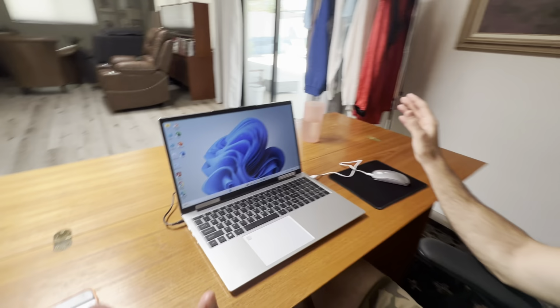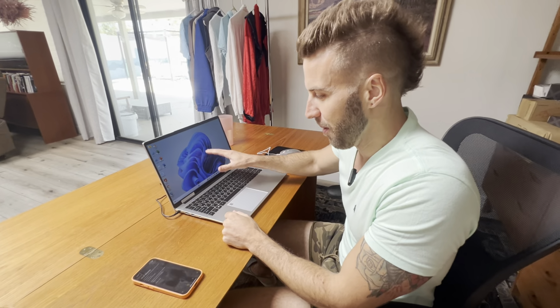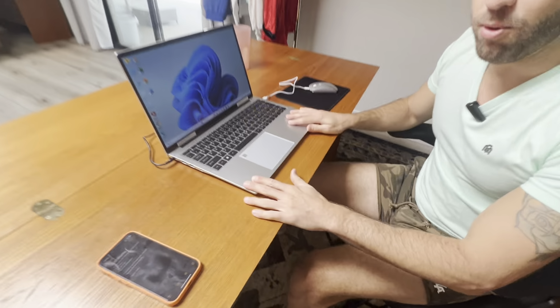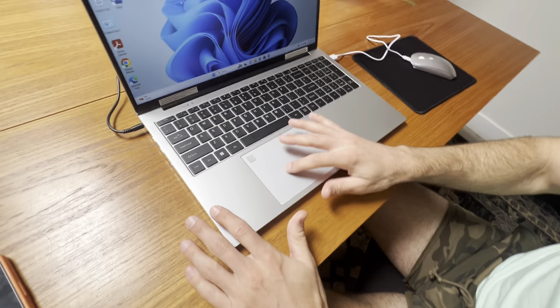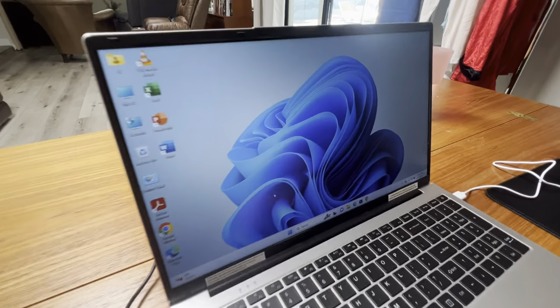So massive, absolutely massive storage, which is going to come in very handy for basically anyone, especially if you are using this for business, you're using this for work. This is what you want. Amazing keyboard and mouse area, nice and big, but also just a beautiful keyboard. As you can see, the mouse pad like that.